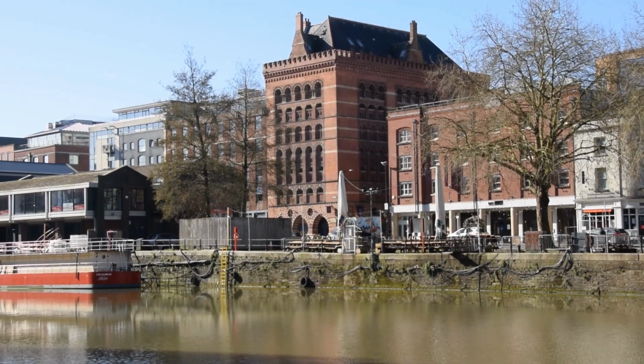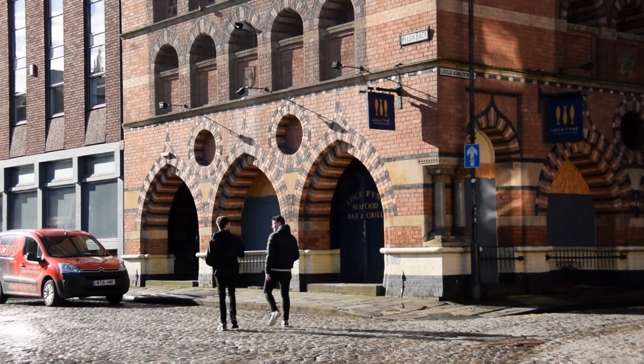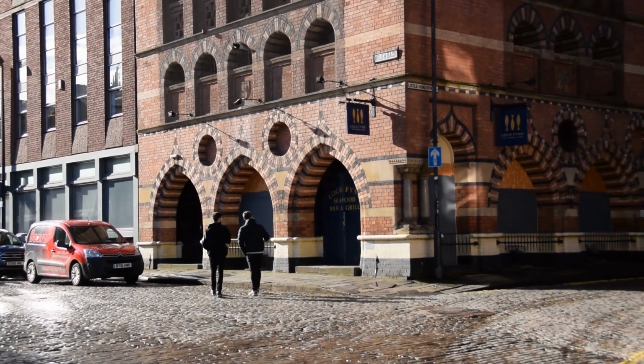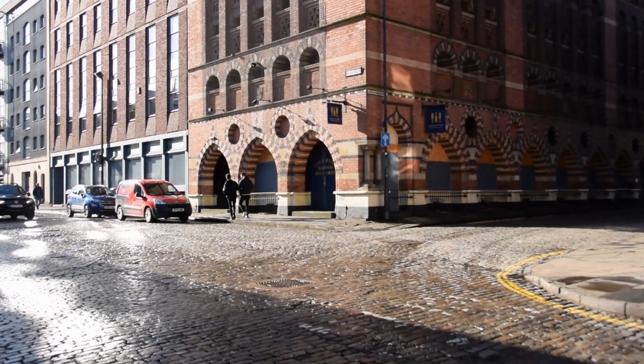glance. At the top, we've got turrets along the roofline, and at the bottom, I am obliged to point out, despite its complete irrelevance to the Byzantine theme, we have the cellar bar where Del Boy fell through the gap in the bar.